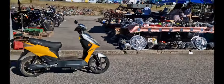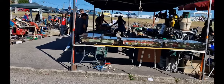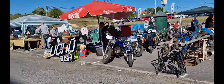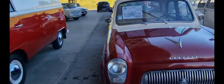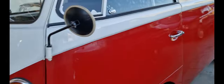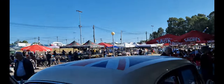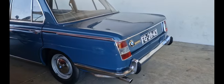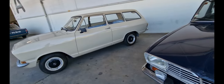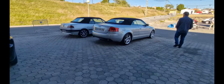And here we got old items, everything you need, old car parts, motorbike parts. Everyone gets a bit lost over here. Foods and snacks. So all this is for sale, all these cars here. And all the cars up there are also for sale. It's like a car show and people put their cars also for sale. All these older cars for sale. Got a bit of everything.